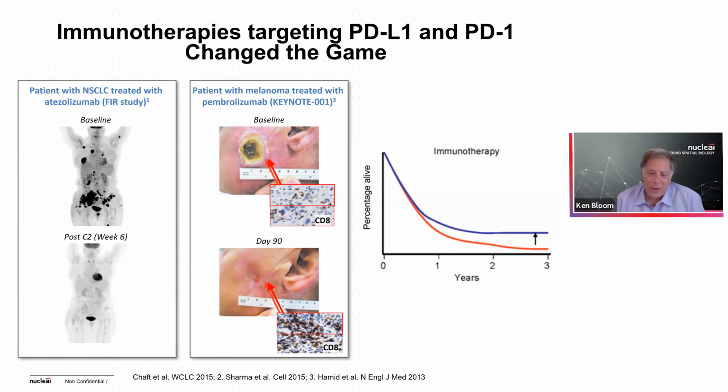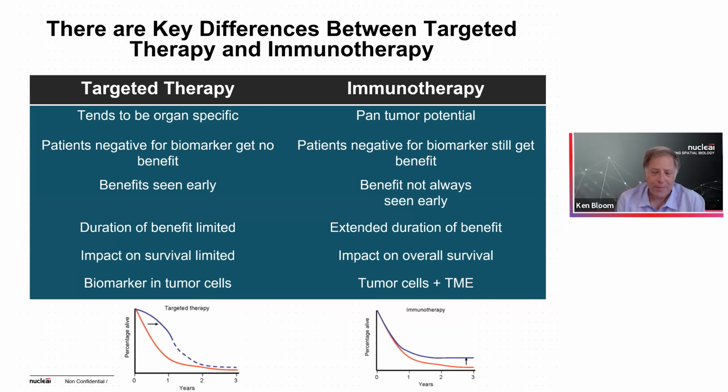And so the question for everybody, clinicians, pathologists, et cetera, it's twofold. One, how can we better identify the patients that are going to get that prolonged duration of benefit? And number two, how do we move that curve so that duration of benefit goes from 5% of patients, 8% of patients, up to 80 and 90% of patients?